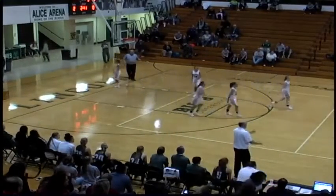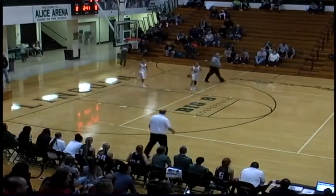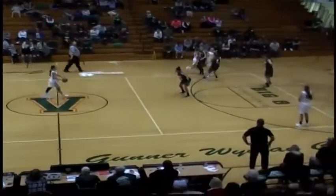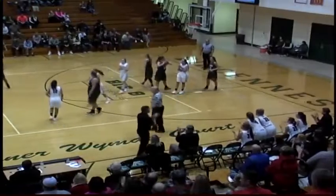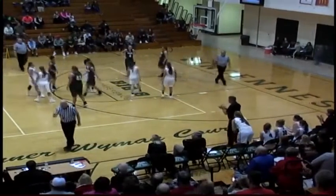Back the other way. North Knox will bring it. Lady Warriors will bring it up with her. Reva Hamilton. Bring it across the timeline. Hamilton with the ball. Right side. Hagen from 16. Won't go, but got fouled by Sparks. That's a silly foul. Sparks picks up her third.